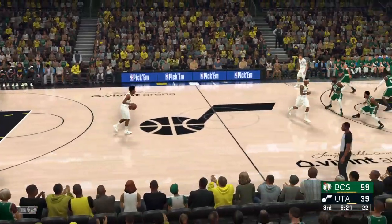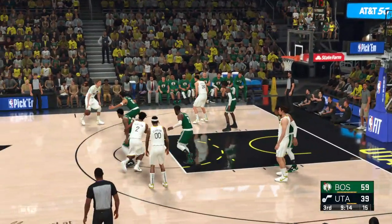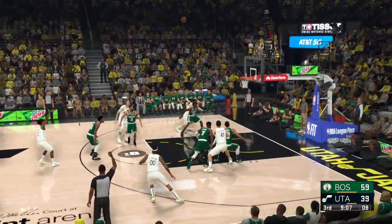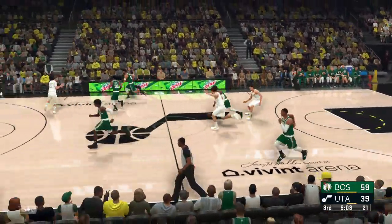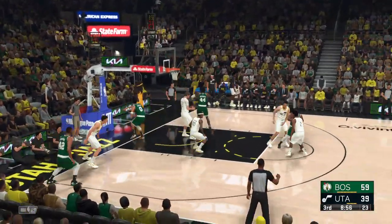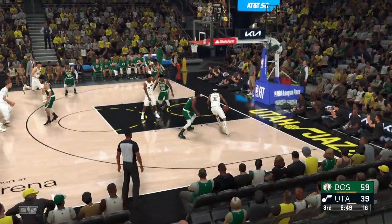Just over 2.5 minutes gone by here in the second half. Outside, Markkanen. Back to Sexton. Takes the three. Another miss by Utah. This is the definition of forcing it. He's trying to get himself going, but taking tough shots just won't do it.